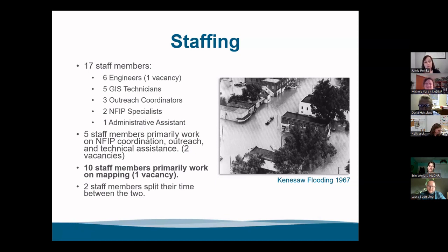So 5 staff members are primarily working on that NFIP coordination, outreach, technical assistance. They're the Elijahs, Annas, Aarons of the world. We have 2 vacancies right now. One of those, of course, due to Chuck Chase retiring. And then the other one is because of Elijah's promotion.